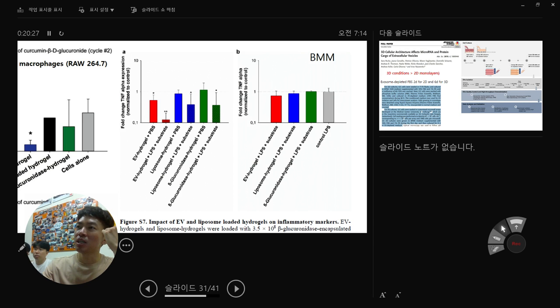In ELISA, control LPS, EV hydrogel with enzyme, liposome and enzyme only, no change. But in gene expression, they can see some change. Even with LPS, they can show a decrease. And this liposome also shows a little bit of decrease. But in the case of drug only, without EV and liposome, there is also a decrease. So even though they mentioned this is 2-star and 1-star, so this is better than others, I don't know. And in this ELISA study, they didn't show even a change in these three groups compared to control LPS.